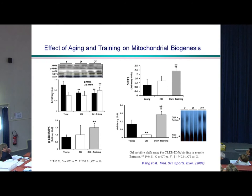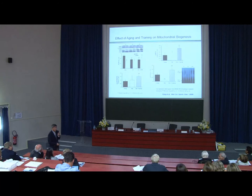So when we look at some of the binding data of CREB DNA, because both enzymes would merge to CREB phosphorylation, we can see that training increased the old rats in terms of their CREB binding, and this possibly explains the PGC1 overexpression.